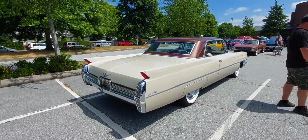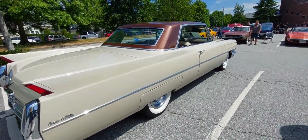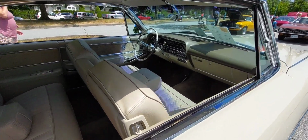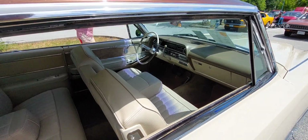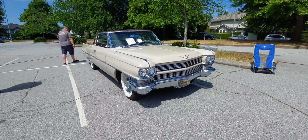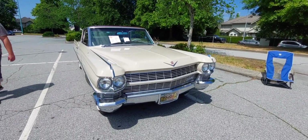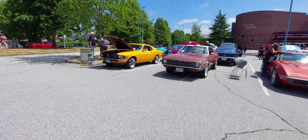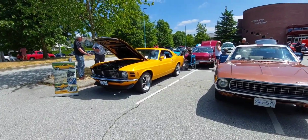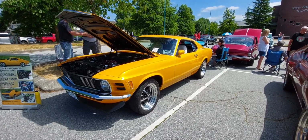60s Cadillac. This reminds me of Muhammad Ali, the boxer. I think he had a Cadillac like this one, but his was a convertible. But I love the paint job, like the interior. This is just class, pure class. And you have to have the white walls as the final touches for a car like this. There's a Boss Mustang and an AMC, I think it's a Javelin, but I know that's an AMC.